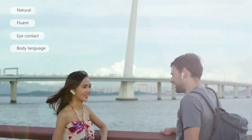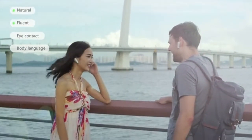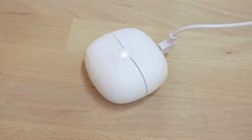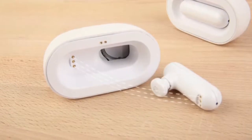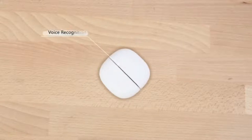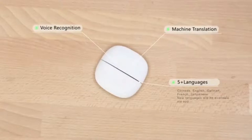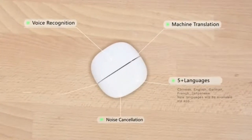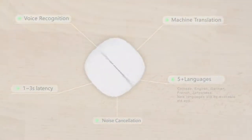This system enables foreign communication that is natural, fluent, and preserves both eye contact and body language. A custom charging case enables longer conversations and will recharge your earphones on the go. WT2 Translator uses the latest voice recognition and machine translation technology to support more than 5 languages. Excellent noise cancellation and incredibly short latency seamlessly satisfy daily communication needs.